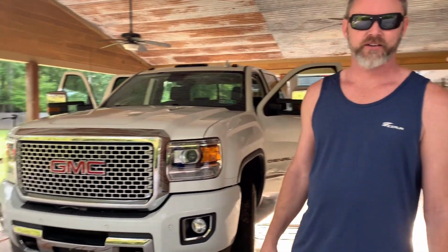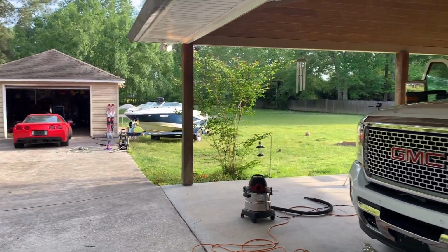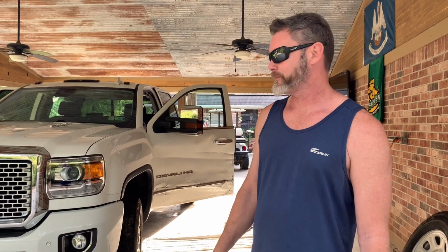Still working on a tractor. Got a few things left to do to it. So we got a lot of things going on at once. 3 builds going. So we went from 1 build to 3 builds all in just a short period of time.